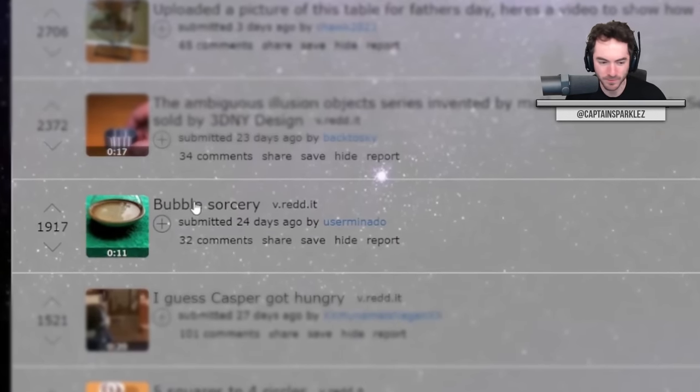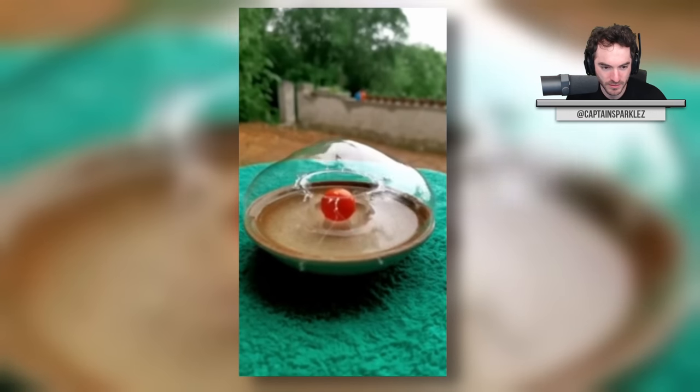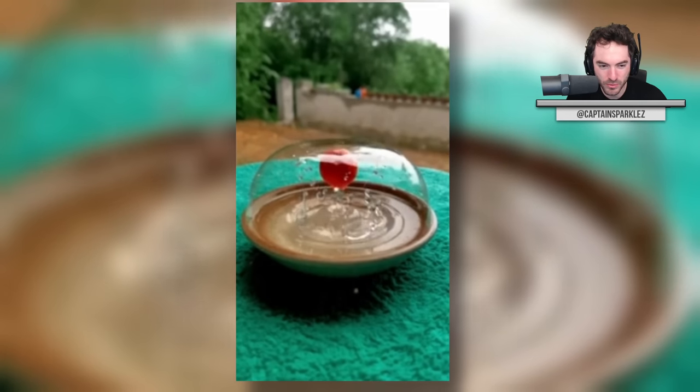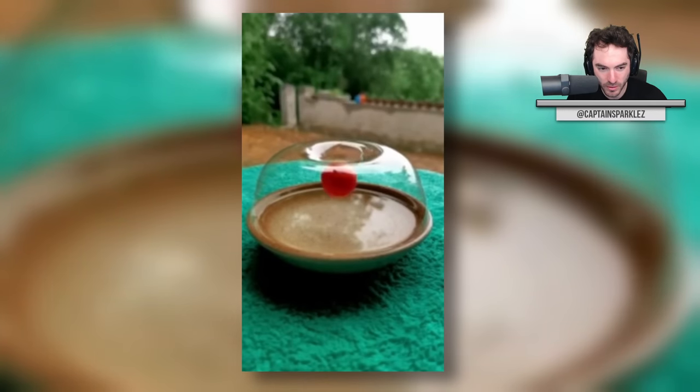Bubble sorcery. No copy strike. Wait, did it go through the bubble and then the bubble maintained itself? And then it just went into what was below.